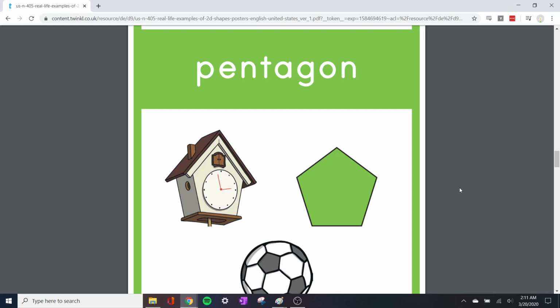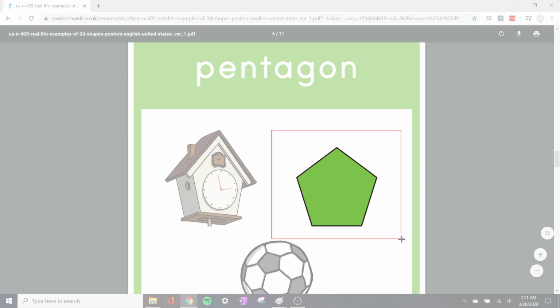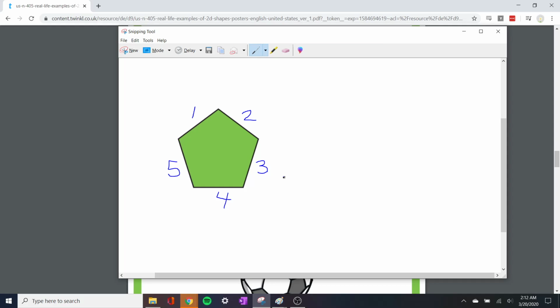Now we are getting into some very fun shapes. A pentagon. Pentagon. Okay, what is a pentagon? Well, a pentagon has five sides. One, two, three, four, five. It also has five points. One, two, three, four, five.